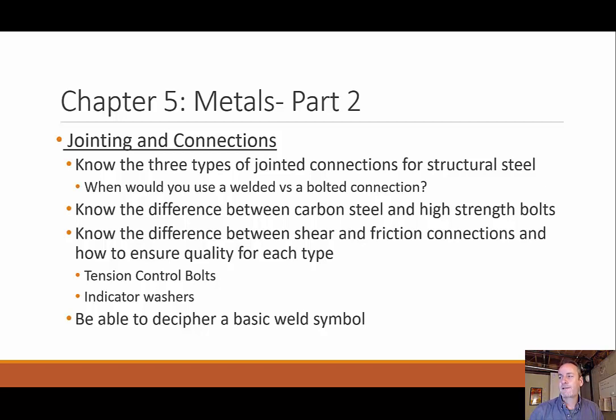Know the difference between carbon steel and high strength bolts. Carbon steel is a lower strength bolt versus the high strength bolt for more structural applications where we need that strength. Know the difference between a shear and friction connection. Remember that when I'm bolting 2 objects together, I'm either going to rely on the bolt itself to handle the forces so that the bolt doesn't shear off and make it in 2 or 3 pieces, or I'm going to tighten the bolt so much that it's friction between the plates. Those are the 2 different types of connections with these bolts.